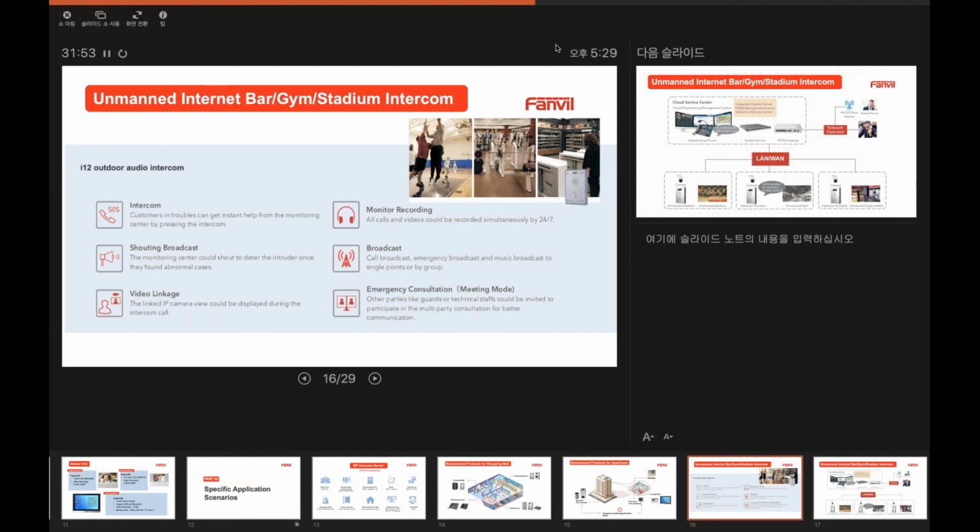And then monitoring and talk. Yes, so authorize and then minimize the management people, but on the visitor side, no difference in feeling, okay? So intercom such as a help desk or SOS, and then broadcasting such as an alert, like at 10 p.m. we close the stadium or internet bar or gym or such like this. And they also can be linked with video linkage such as an IP camera. The control center people anytime can see what happened inside. Okay. And then monitor recording, yeah, can record both video and audio.